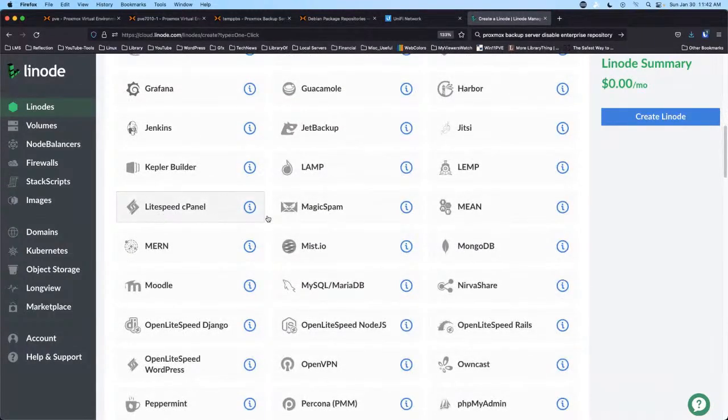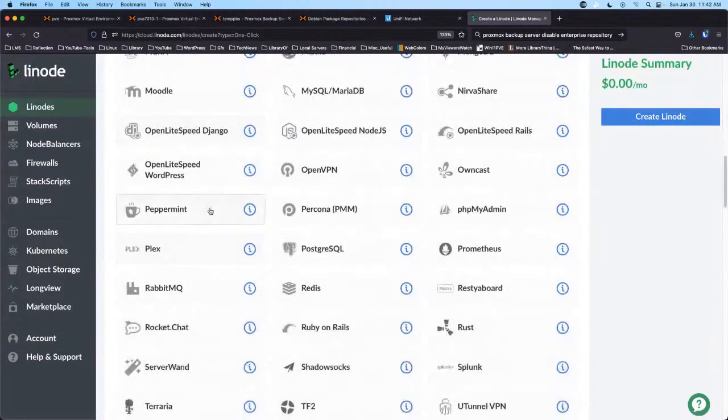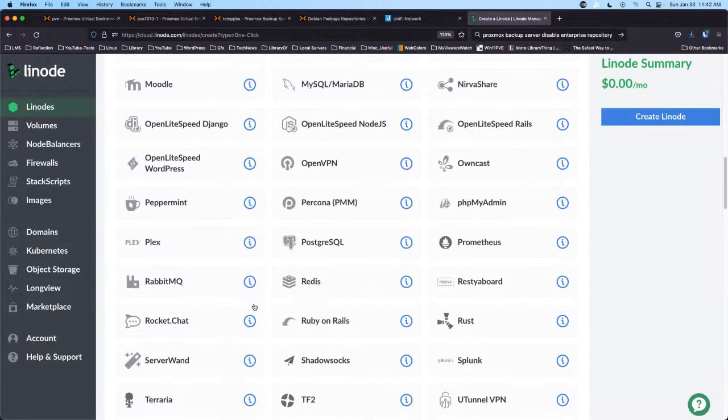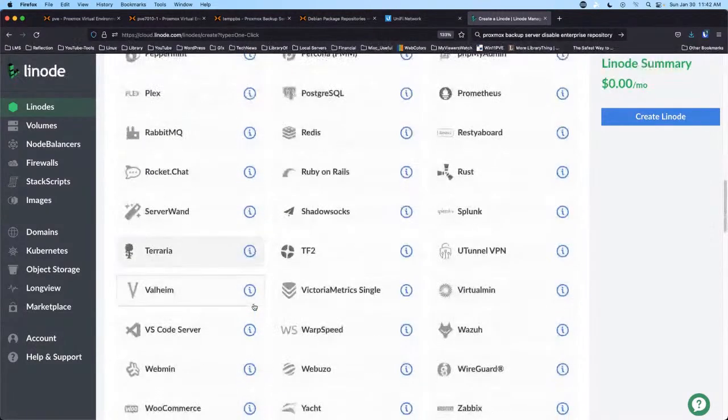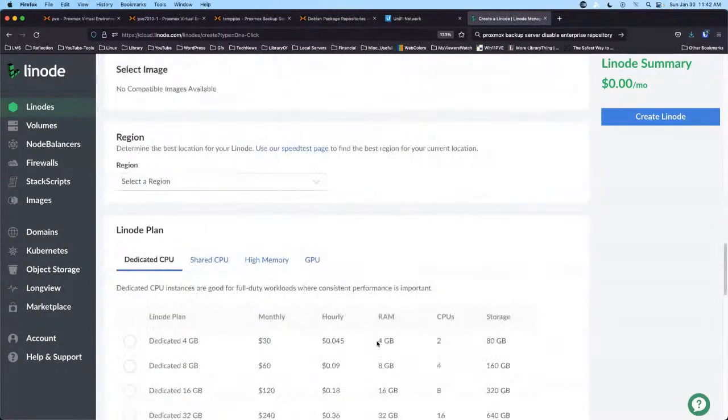There's LiteSpeed cPanel. There's NoSQL databases like MongoDB. There are relational databases like MySQL or MariaDB. Learning platform Moodle. All kinds of things. OpenVPN if you want your own VPN server in the cloud. Rocket.Chat. WooCommerce. And Zabbix for monitoring. WireGuard is another VPN option. So there are a lot of things to choose from here.